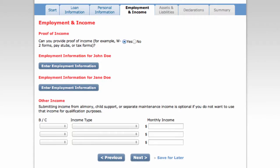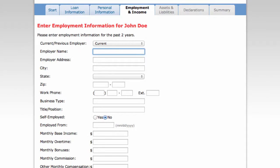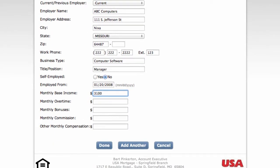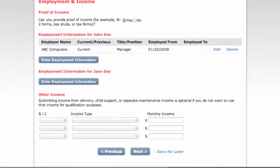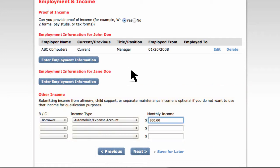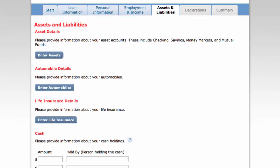Here, Bart needs at least 2 years of work history for the borrower and also for the co-borrower if there is one. Fill in as much information as possible. And if you've not worked at the same place for at least 2 years, don't forget to click Add Another and fill out any prior employment up to the last 2 years. Once you're finished with employment history, enter any additional income. Then click Next.